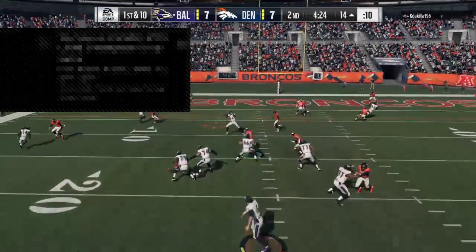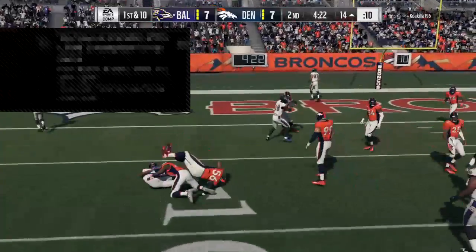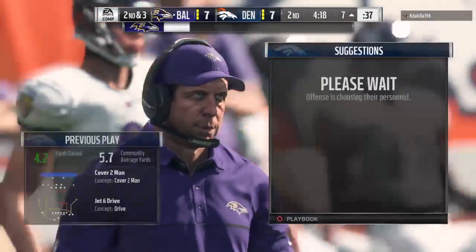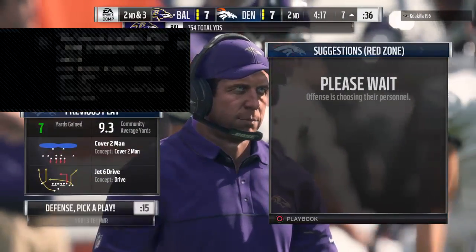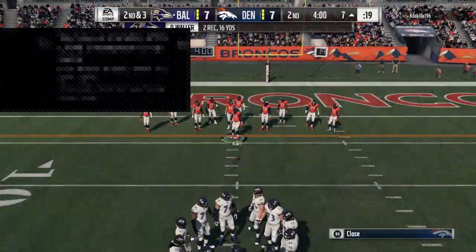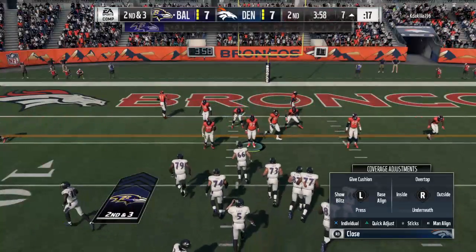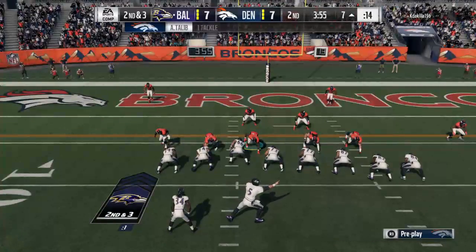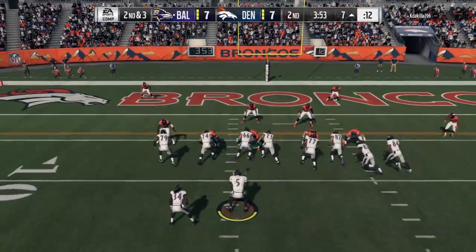Throwing here on first down, Flacco. This will be caught just inside the 10. And here he'll get it down to the 7. 7 yards, the pickup on the pitch and catch. Nice rhythm throw there on first down. He located his tight end, made it a nice, easy pitch and catch. Hoping he can break a tackle or two. Wasn't able to do that there, but still good yardage.